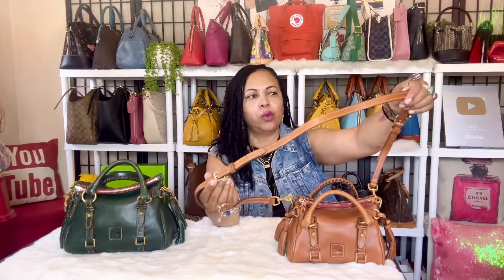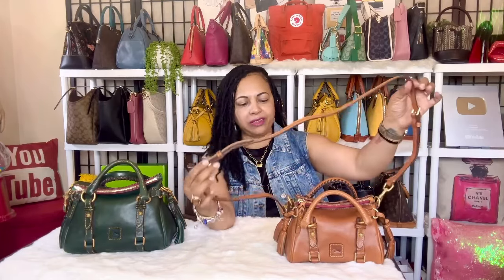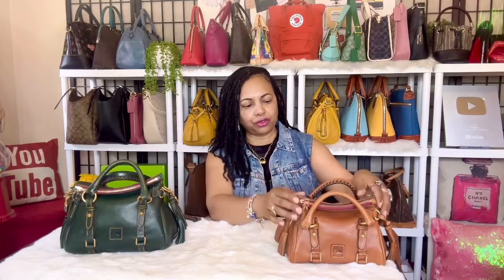With my two lovely girls right here, I love wearing both of them crossbody, and both of the straps have the removable piece. If you don't want to use it as a crossbody and you just want to use it as a shoulder bag, you can remove that middle piece of the leather strap and shorten the strap.